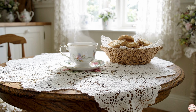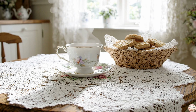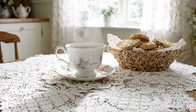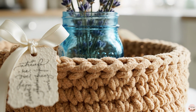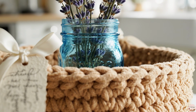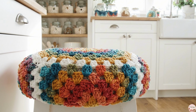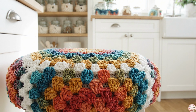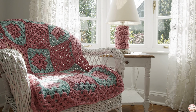Organizing a pantry shouldn't feel like a sterile task. It's an opportunity to bring a little bit of your soul into the heart of your home. Whether it's a single crochet basket or a whole set of vintage jars, these small touches make our daily routines feel a little more special. I hope these ideas gave you a little spark of inspiration for your own kitchen or pantry.